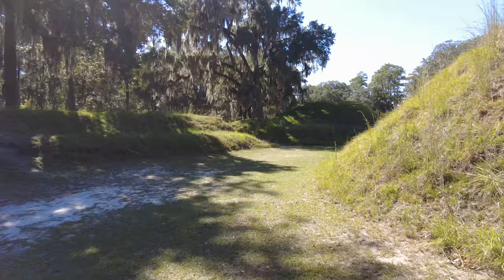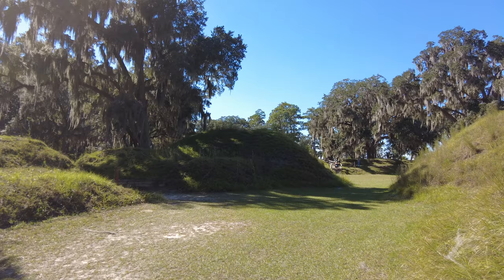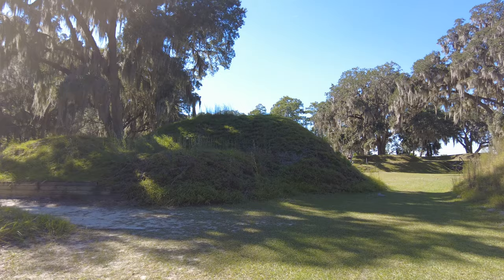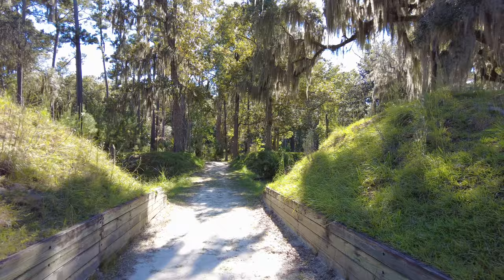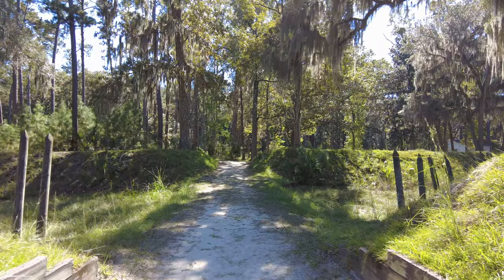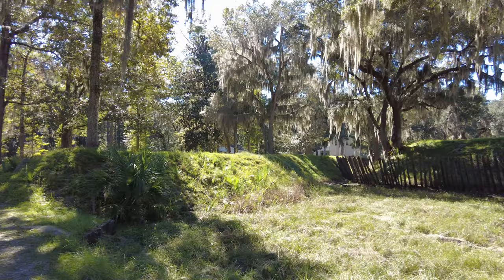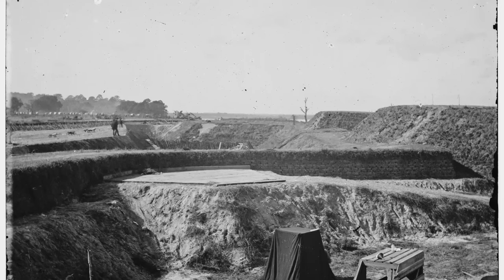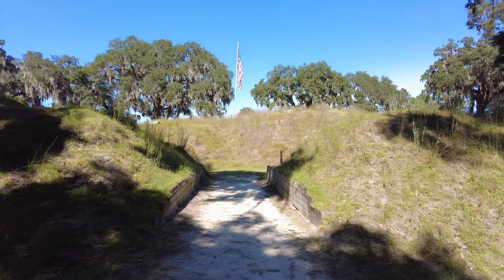Now we're gonna walk to the sally port. Now the sally port would have been the main entrance to the fort. This is where they could bring in wagons and supplies into the fort through this area right here. This would have been an open space like this in 1864. And you can see the moat right here on both sides of the sally port entrance. Now I'm sure in 1864 they would have a gate or something protecting that entrance.